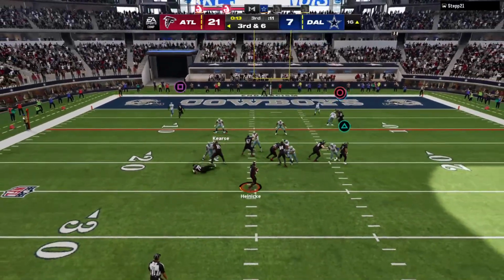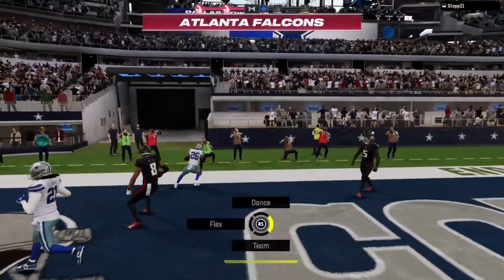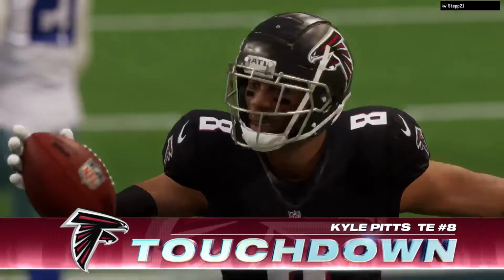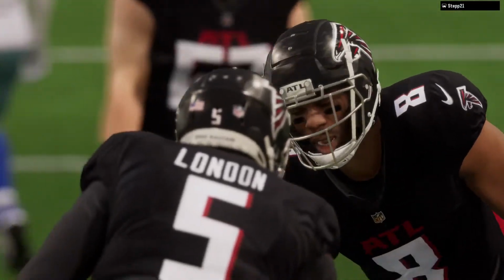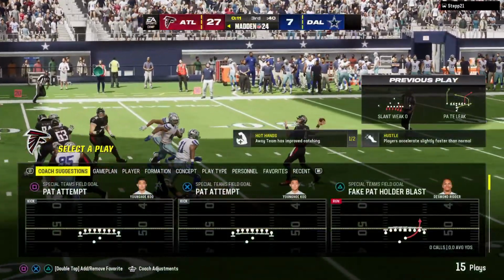On 3rd down, Heineke. This to Pitts, and he's got him. Touchdown, Atlanta. Kyle Pitts, a 16-yard touchdown. And the Falcons take the opening kickoff of the 3rd quarter and drive right down.